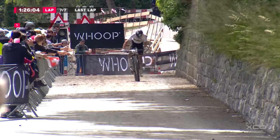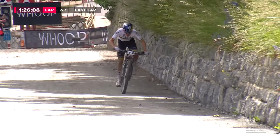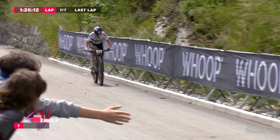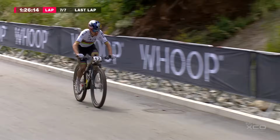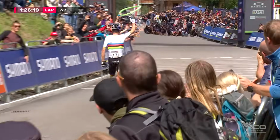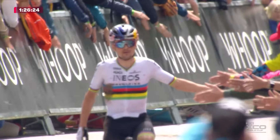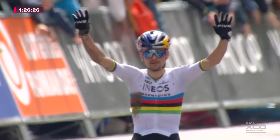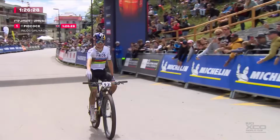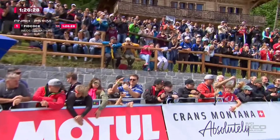Meanwhile, at the front, out of the saddle, sprinting for the line as if there is any need. Tom Pidcock has been absolutely unstoppable today. It was Judgment Day in Crom, Montana, and the Tominator got the job done. Tom Pidcock takes his 7th UCI Cross Country Olympic World Cup win. Superb stuff from the British rider, the UCI World Champion.